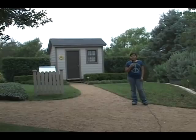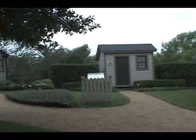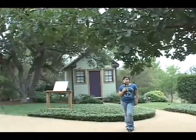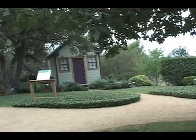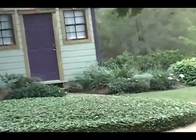Botanical gardens, they have many different types of landscapes that you will see all around Texas. In the 1700s, this type of garden was introduced to America. This is an example of a manicured garden with a neat, clean appearance.